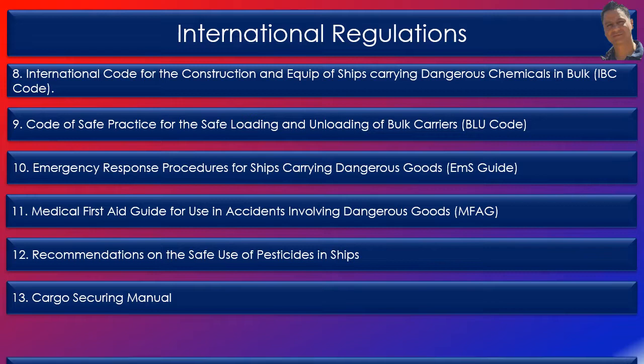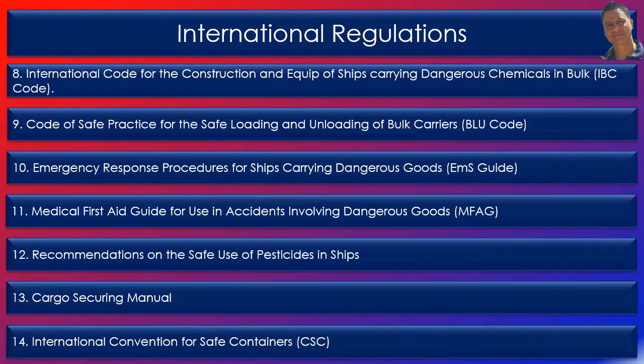Number 14. International Convention for Safe Containers, or CSC. CSC sets out procedures to ensure structural safety of containers used in international transport. Each container must be approved by the administration and carry a safety approval plate containing the relevant technical data of the approved containers.